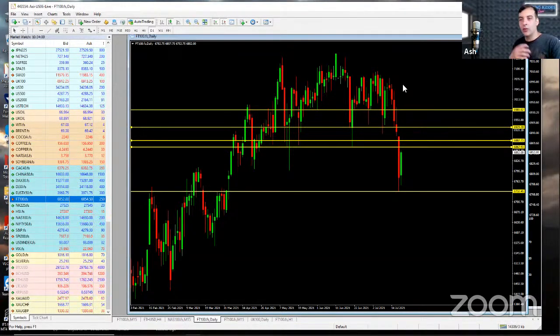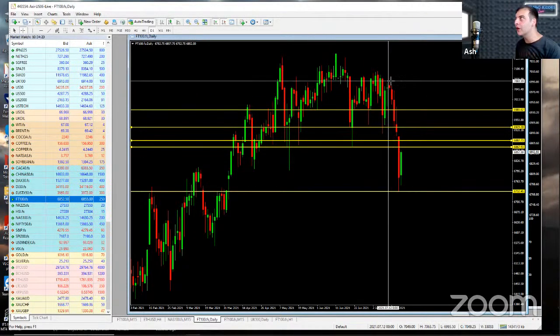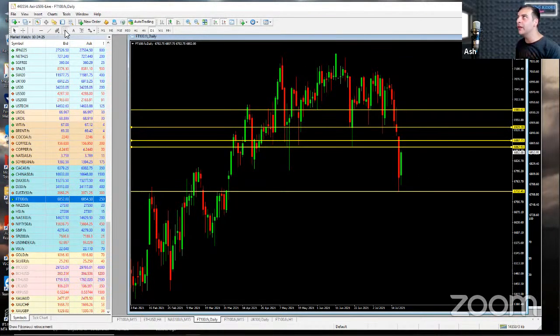Now, when we talk about Fibonacci levels, this is where I find confluence. I wouldn't do fibs straight away, but what I'd want to do with fibs is draw from the top to the bottom of the move. That was the top of the move. There's the bottom move. This is the trending move. So if I bring in a fib and see what levels the fib would suggest.